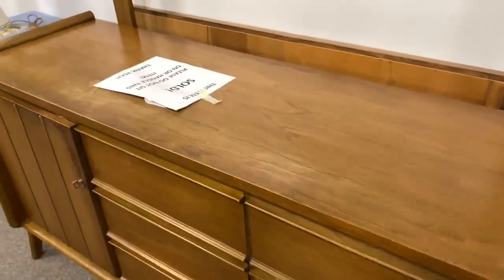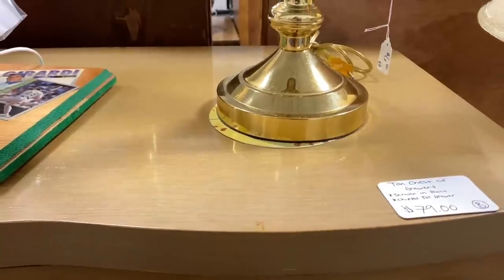Here's some great mid-century furniture finds. Someone had already picked them up. Pretty cool. This store just always has such a great selection of furniture.